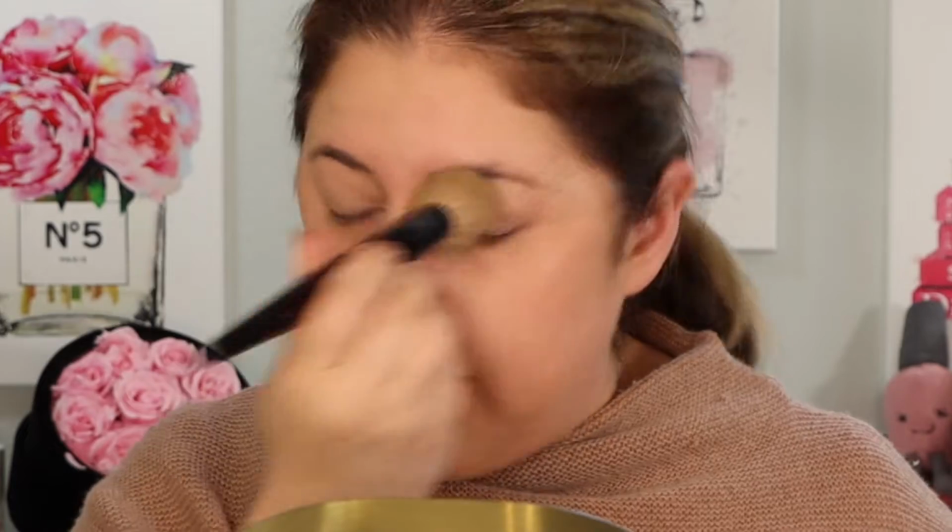Okay, a little bit more here. This is really quite nice. I'd forgotten how much I liked the original, and we know I love the concealer in this line. And again, it looks like I'm really scrubbing at my face. This is a very soft brush, and I'm being very gentle, so please know that. All right, let's see what happens.